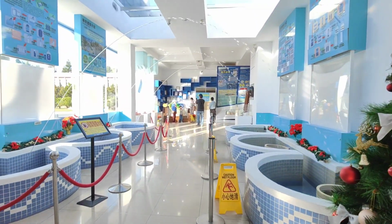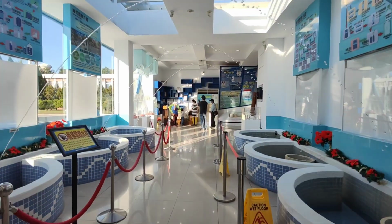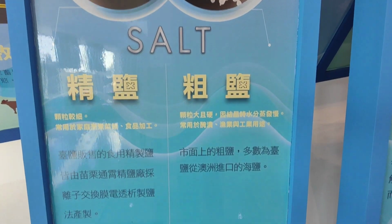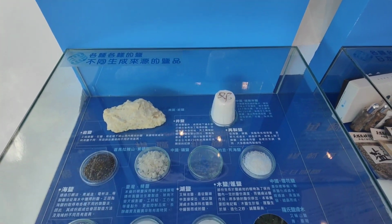On the way there's a salt museum. Cyclists sometimes stop by here to have a break. You can see indoor water fountain, and also they show all the products they made from salt.